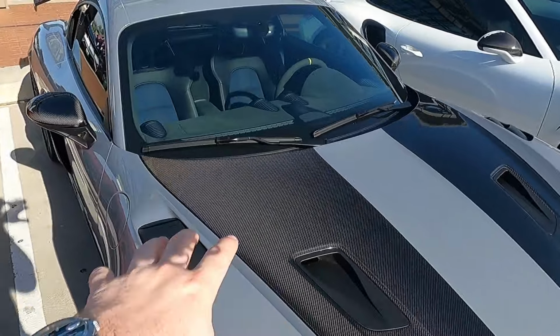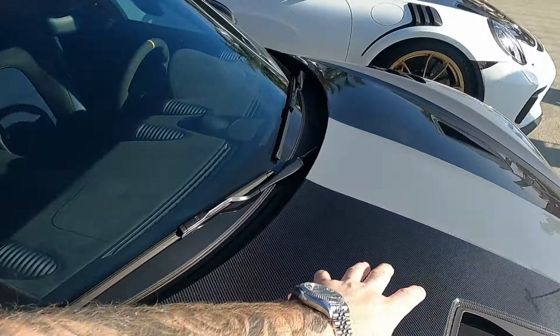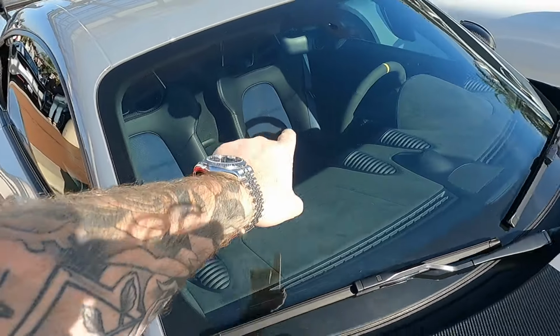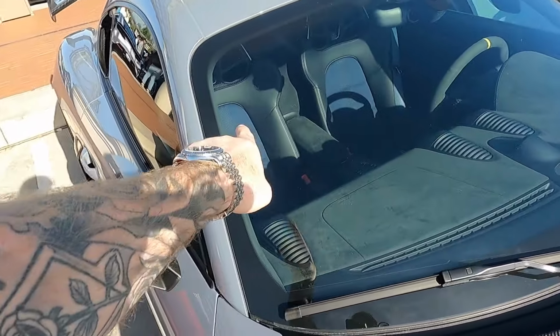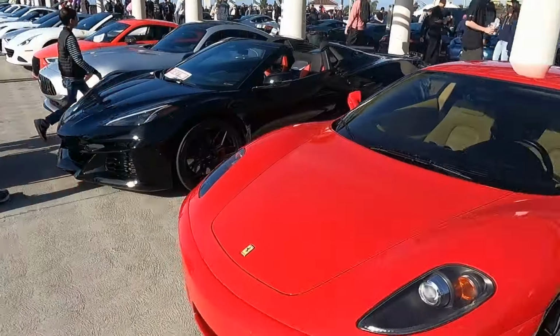Tons of exposed carbon fiber. This one has that YSAC package, I believe. I'm not sure if they offer a YSAC on this. Actually, I might be lying, but it does have that carbon hood and the wing and the mirror tips. I mean, just tons of carbon on this car. You can see the interior. It has a very interesting blue on there. It's almost matched the Arctic gray. Has the perforated inserts on those seats. Just a very, very cool car.